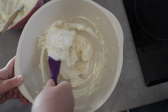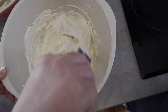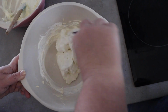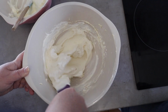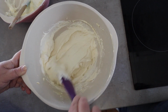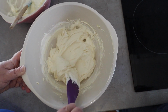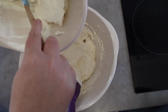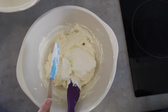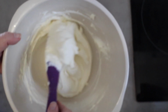So at this point are you trying to keep the air in the whipped cream? Yeah, but with the first lot you lose some of it. You do, yeah. But you can see it's coming together into one consistency now. You can see already it's much lighter, not as stiff. So I'll add in the rest of the cream. So you can see how smooth and creamy that looks.